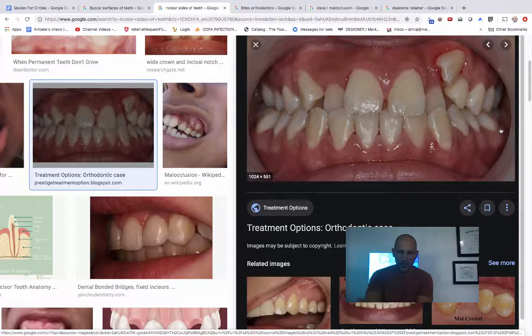This down here is the gingival side that's on the buccal surface. Does that make sense? So this is the gingival side of the tooth. This is the buccal surface. This is the incisal edge. That's where the teeth get cut. This is the mesial of the tooth, and this is the distal of the tooth.